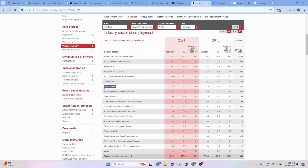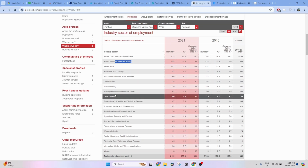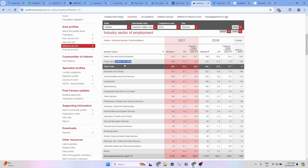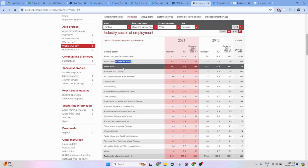So let's say manufacturing collapsed. There are still the top 5 industries. Let's say healthcare collapsed, which is very unlikely, by the way. Let's say healthcare collapsed and there's no healthcare industries anymore. We've still got public administration, retail trade, education, construction, manufacturing, etc. It's diversified. So the suburb is not reliant on one occupation, unlike suburbs like Kalgoorlie or mining towns where it's pretty much a mining town.